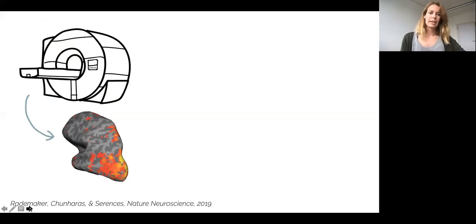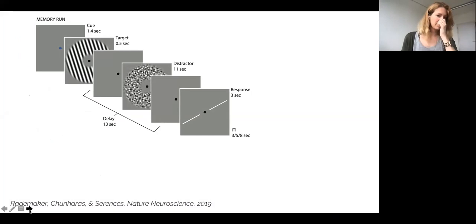All right, so to study this, we put subjects in an fMRI scanner and measured BOLD activity in the visual cortex of their brain. And at the same time, they were doing this task. So in this particular task, they get a cue, and the cue lets them know what's going to happen during the delay. Then they get a brief target, 500 milliseconds, and then there's a 13-second delay. And after the delay, they rotate this bar by pressing some buttons, and they want to match the orientation that they're remembering. Now, what happens during the delay is that there's a distractor stimulus on the screen for 11 seconds.